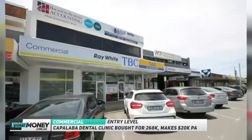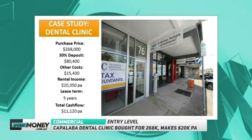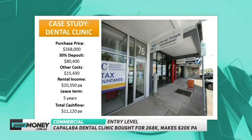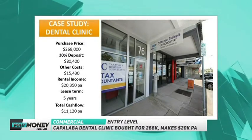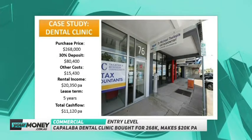I actually looked at the same kind of square metre rates for residential properties in the market, and they're about 20 to 30% more. So we got this property cheaper than a residential per square metre, plus we've got a dentist on a 5-year lease, over 7% net yield. It's an absolute no-brainer. I don't know why people would ever consider residential when you've got deals like this just nearby. Yeah, I think that's a really important point that you make.